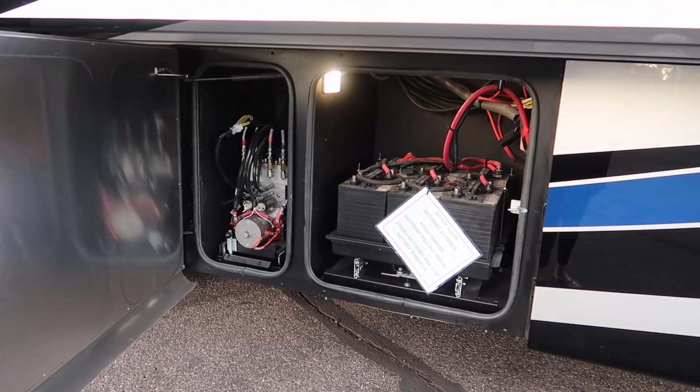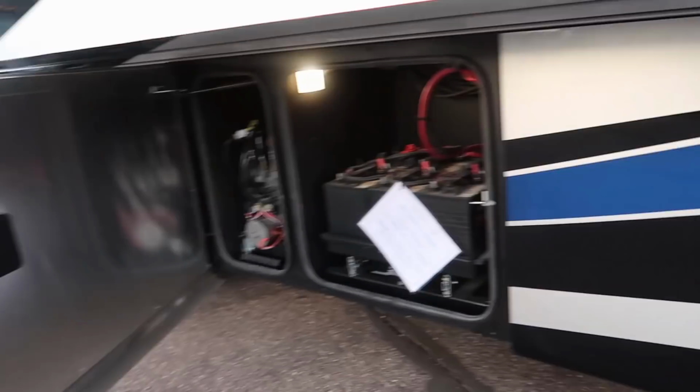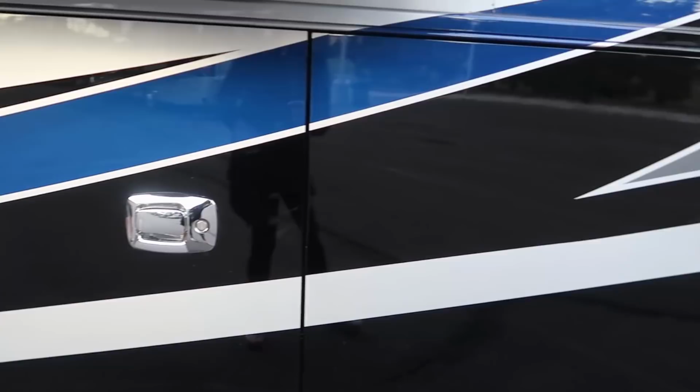Oh. Well. That's not storage. Lots of batteries. There's, what, six in there? Yeah. So I guess what we saw over there was batteries for the engine. And this would be for the power to the RV.